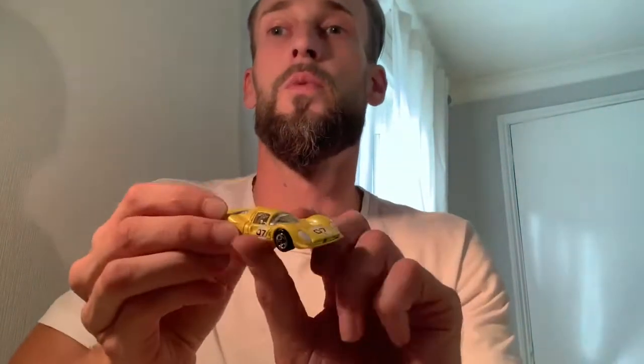So let's do the three, two of which are loose. So keeping it yellow, keeping it Ferrari, we've got a P4. And this is actually in really good nick. There's not a scratch, there's not a mark on it at all. It's pristine. Underneath pristine, all the wheels are all good. Yeah, chrome interior, clear plastic windows, white light temples at the front, and also the Ferrari prancing horse there as well. Very nice, very pretty.